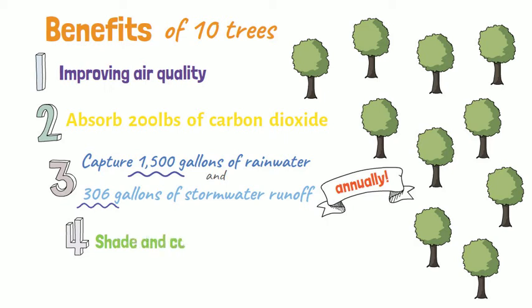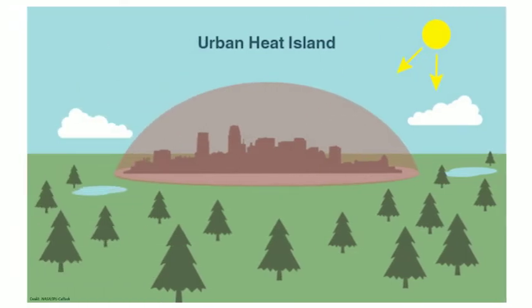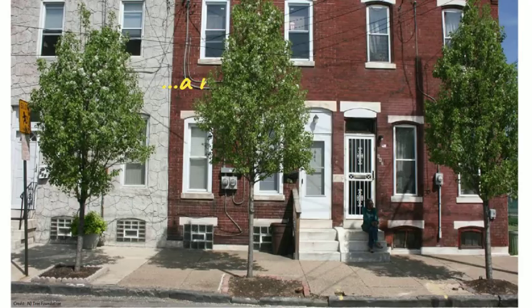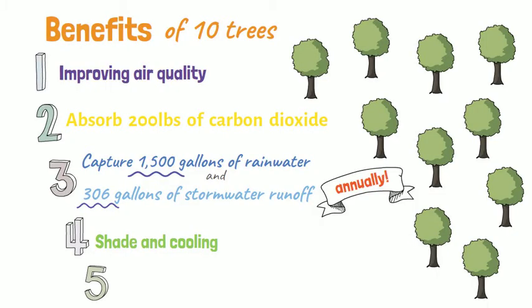4. Trees provide shade and cooling, lowering temperatures in the surrounding area. This helps to offset the urban heat island effect, which occurs in cities when buildings and roads absorb and then re-emit the sun's heat, creating islands of higher temperature. Urban centres can be as much as 7 degrees hotter than outlying areas, which is significant for people who are vulnerable to heat-related illness. And 5, trees help to beautify our surroundings and improve our quality of life.